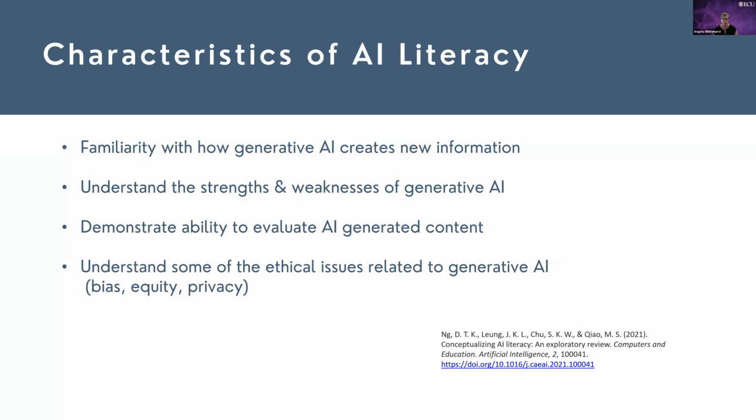So to be AI literate, according to this article, you need to be familiar with how generative AI creates new information, and that's just a basic understanding of how it creates new information, not necessarily anything in depth. You need to understand the strengths and weaknesses of generative AI tools, to be able to demonstrate the ability to evaluate AI generated content, and to understand some of the ethical issues related to generative AI, mainly looking at bias, equity, and privacy. In my survey, I created a question specifically about the ethical issues, and I put in bias, equity, and privacy because I wanted the faculty members to think beyond plagiarism and academic integrity issues, because I know that's forefront in their minds right now.